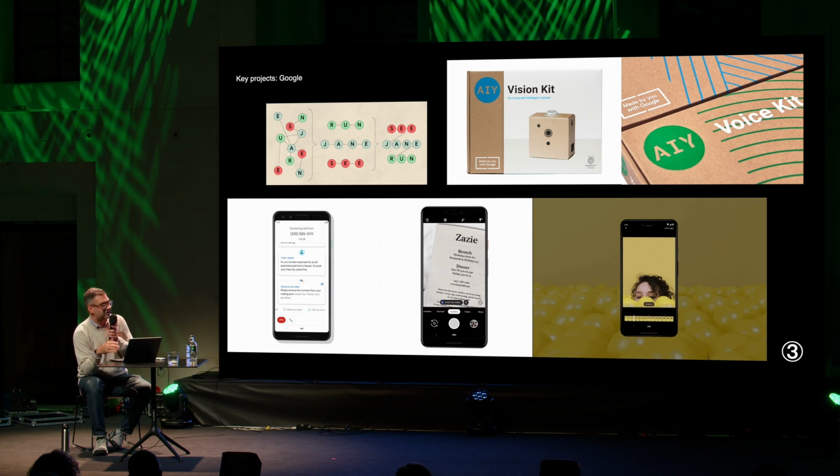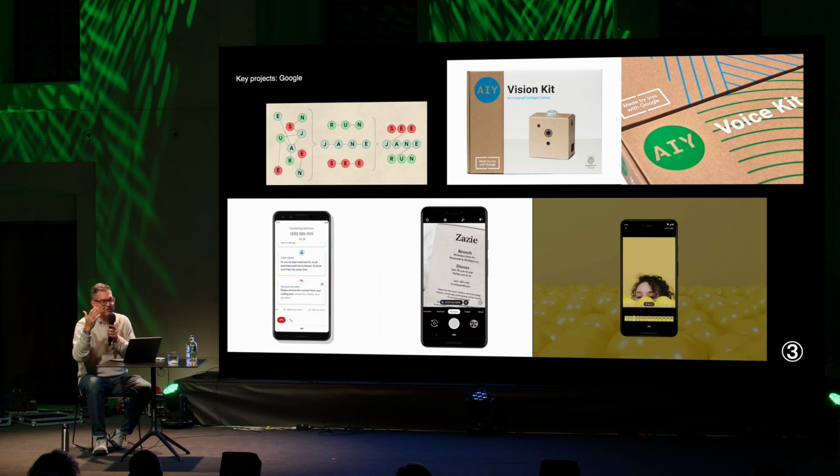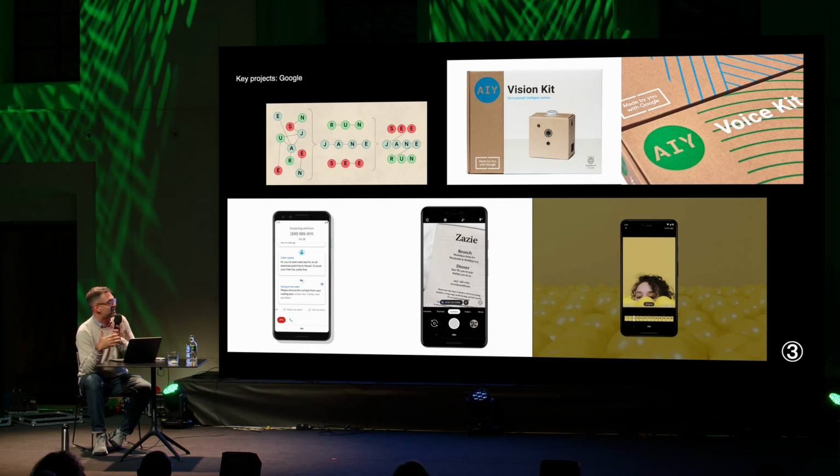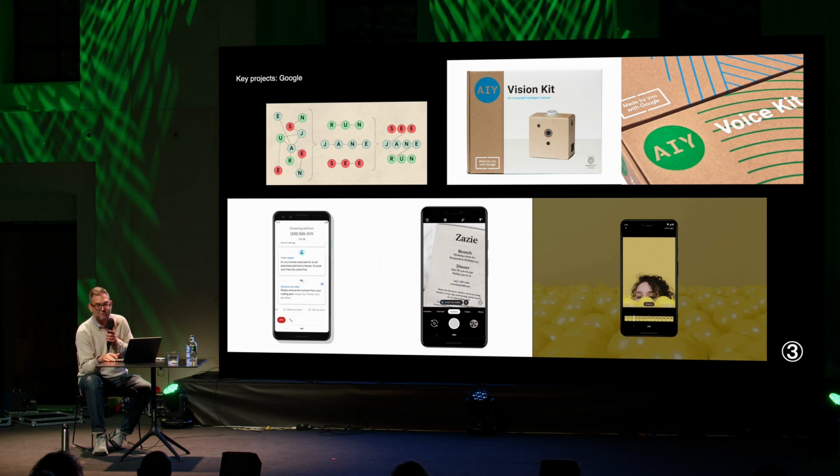So these are all examples of, I think we hear about AI a lot, and it's this massive thing that's going to change everything that we do, and that may well be, but I think it's these little improvements to products that actually improve our lives that I get really excited about.